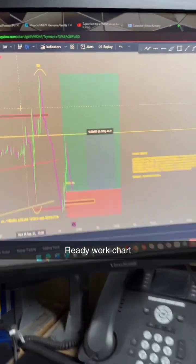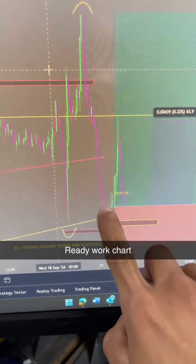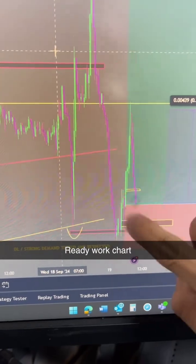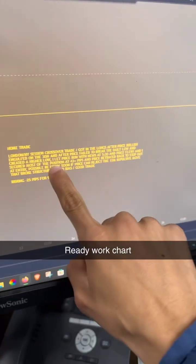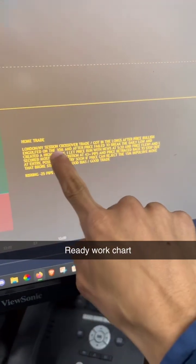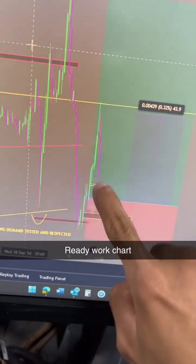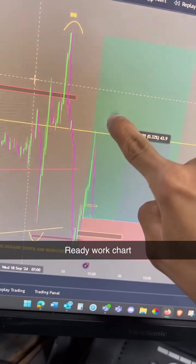But it gave us 80 pips on this push to the upside. Price tested it again and gave us a 30-minute bullish engulfing candle. This is on the 30-minute. After the bullish engulfing on the 30-minute, price failed to break the daily low and create a higher low. This is where I got in. That's somewhere right here, and price literally flew.